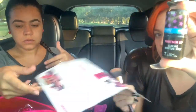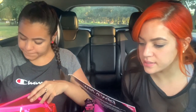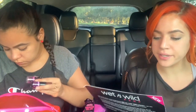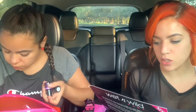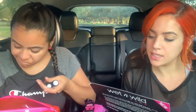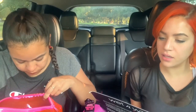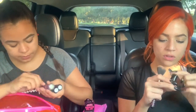So this is the cooling stick. It's the Partner Up Cooling Moisture Stick. It's $3.99. It provides instant cooling, hydration, and minimizes under eye poofiness. Oh, okay. So you can even put it under your eyes. Oh, you can? Mm-hmm. I thought it was just for your face. That's probably what I'll do, put it under my eye.